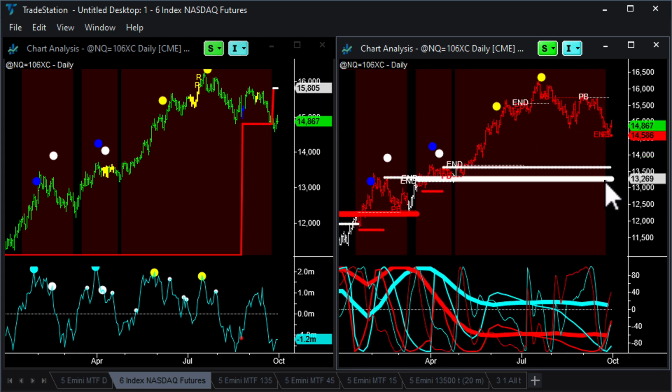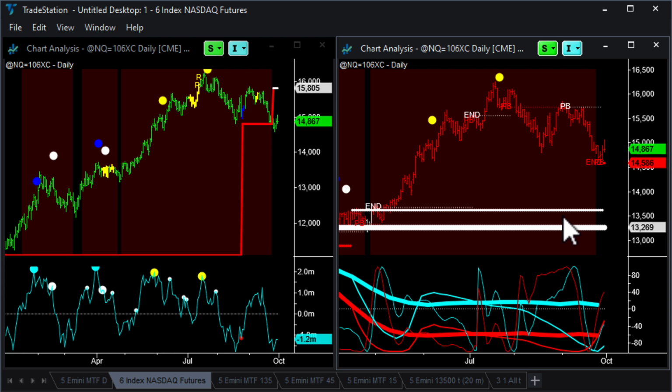On the intermediate time frame, we've been busted up into this uptrend as soon as we got above that intermediate resistance level there, this medium thick line here. And so what we've had here is a move down to an intermediate support level, which is a pullback in an uptrend.